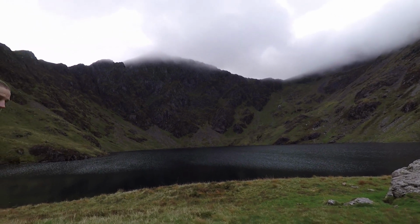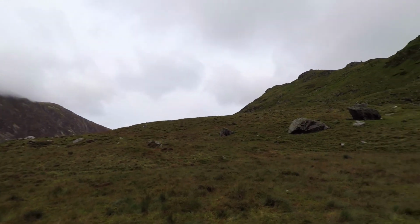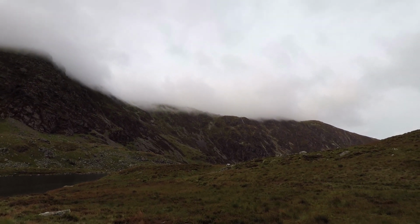Right, let's get the tent up. Let's do this. This is our spot for the night. Home with a view. Pretty good one. The soundtrack of some sheep.